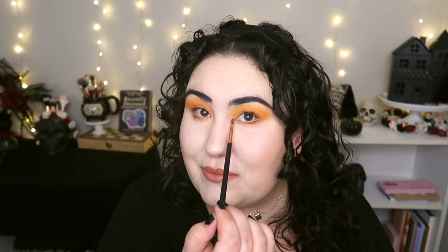All right, and last but not least, honestly, this is a brush that I never thought I would need until I got one, and then I really enjoyed using it every day. This is from Sigma. I don't have the number on here because it did rub off, but it's their inner corner highlighting brush. It's a perfect little squoval, and literally you just go boop, boop, boop, and you put inner corner highlight on. And I really like it.